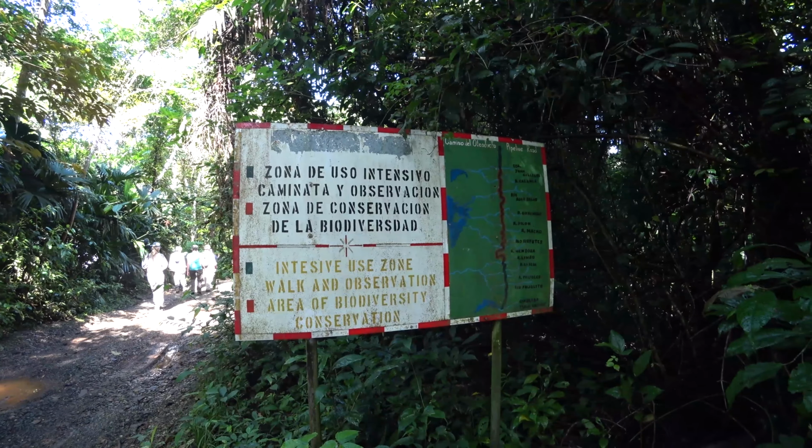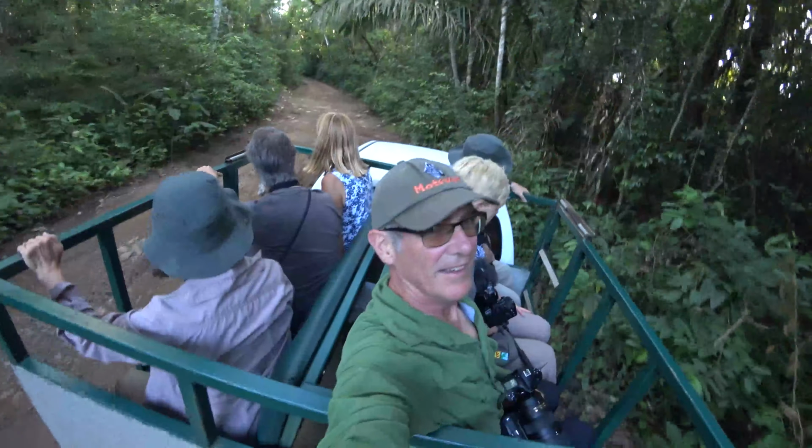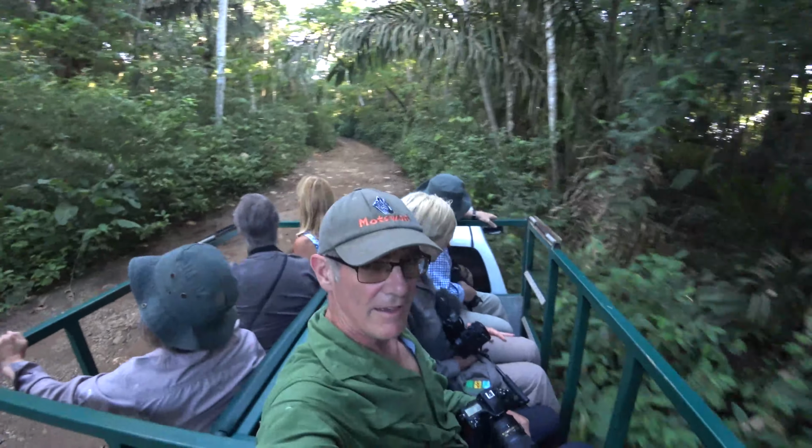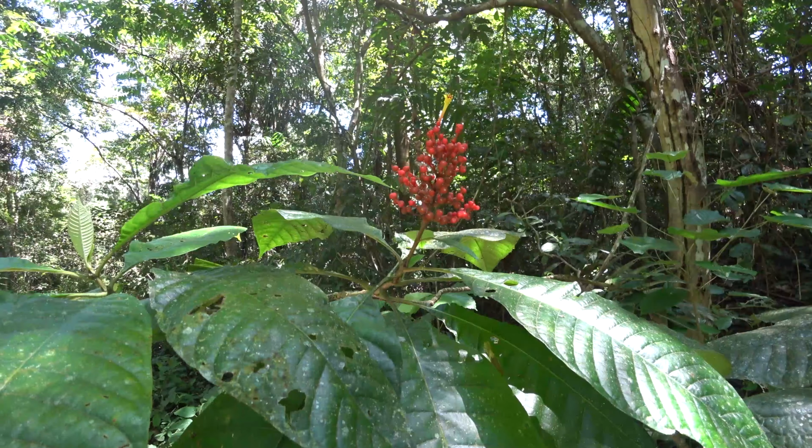We then enter the conservation zone that runs through the heart of Soberania National Park. Here the track gets narrower and bumpier with ruts and potholes, making driving harder, but it's a wonderful walking trail.